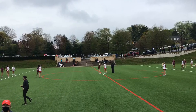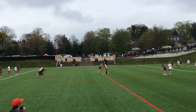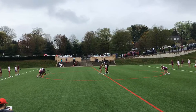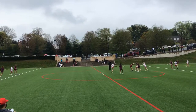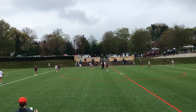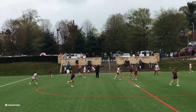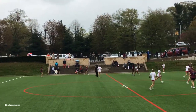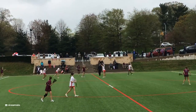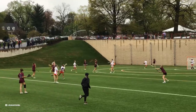We have junior Hannah Carroll on the draw. Balls up. Scramble for this ground ball. We have a cross the body on Natalie O'Neill, and Severn takes it down the field. I think it was just a first.